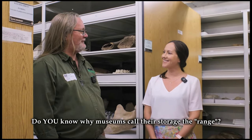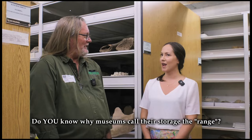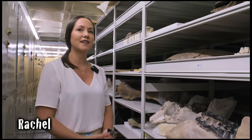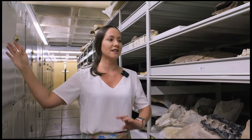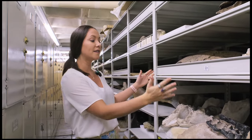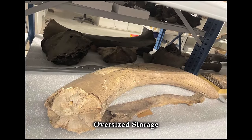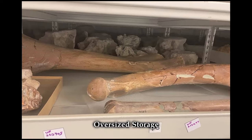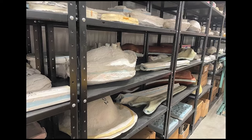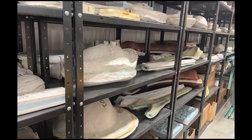Yes. And the range, any idea where that word came from? Oh. Dr. Holbert couldn't answer it. Dr. Webb couldn't answer it. Really? I don't know. So the collection is set up from our oldest fossils, kind of over in that direction, and then we move younger through time, and this is all of our oversized storage. So we have this row all the way over there, and then behind you there are many other rows. And we have an offsite building with even more oversized.